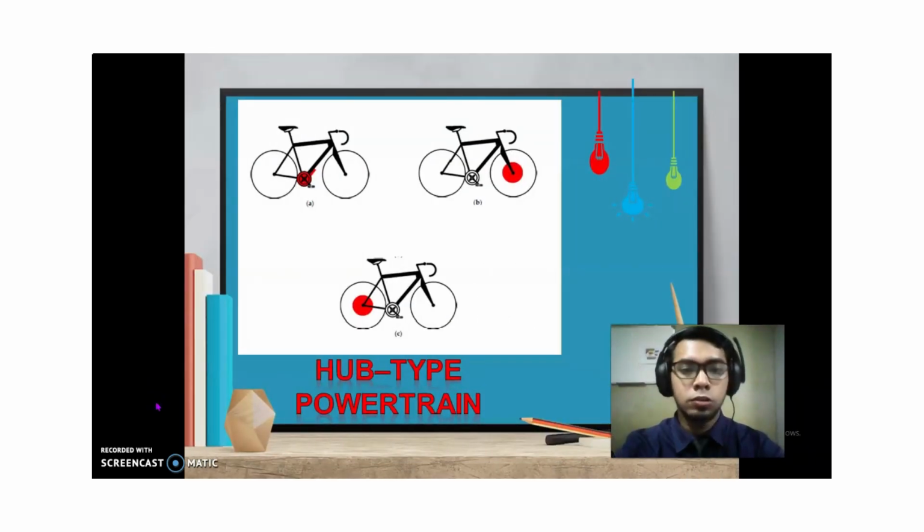This slide shows hub type powertrain. The red shows the location of the motor. A is mid-drive propulsion. The motor transfers power directly to the drivetrain. B is front hub propulsion. Motor is placed to spin the front tire. C is rear hub propulsion. Motor is placed to spin back tire.